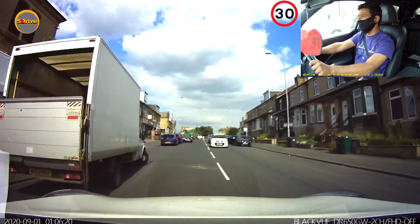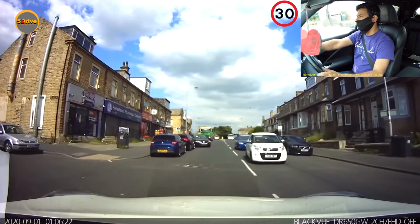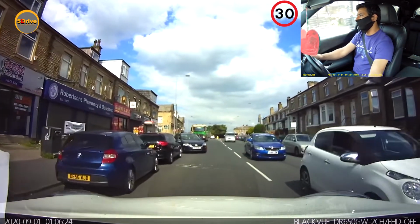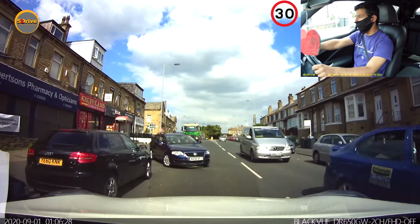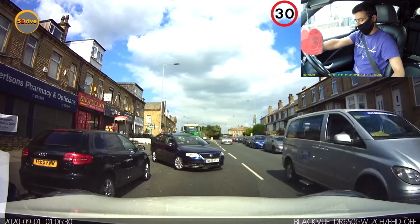There's a car sticking out from the left, so again he makes the right decision to give way, because there was not enough space to go around it really, and there is oncoming traffic as well.